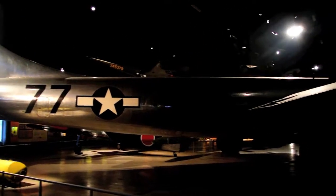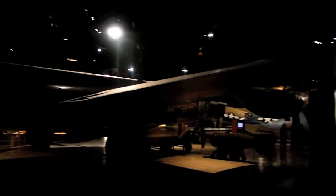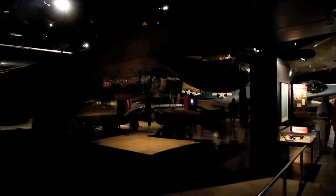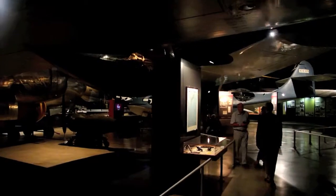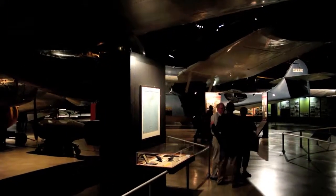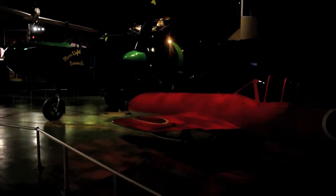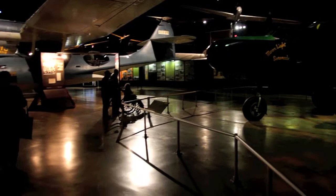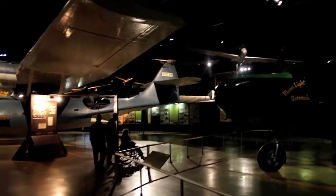And here, one of the hangars, we have the World War II gallery. And there's a lot of history here, which is kind of nice. This not only shows the airplanes, but also has a little bit of history behind all the different airplanes and things. And also has some of the more famous aircraft as well.